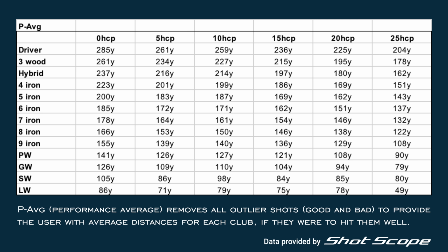How far should you be hitting the golf ball? Pause, screenshot this so you can take it all in. This is how far each handicap range hits each golf club on average.